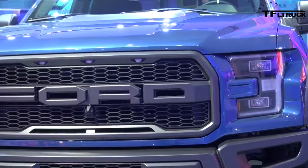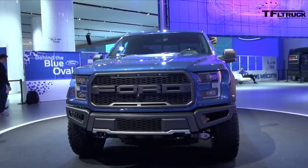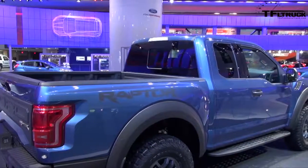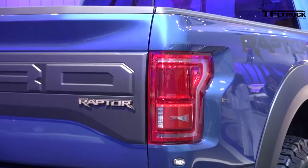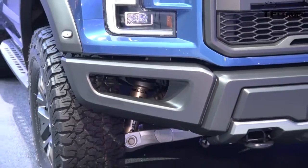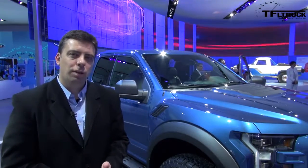Final thing we got to talk about. The final truck. Right? Ford Raptor, baby. Ford is taking the truck to the next level with a 3.5 liter EcoBoost that's going to make more power than the current 6.2 liter V8. Ford Raptor, take it away.